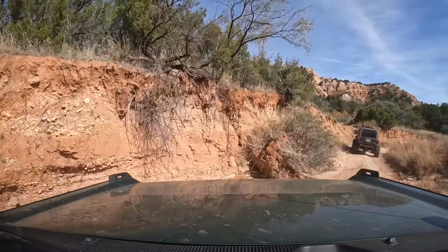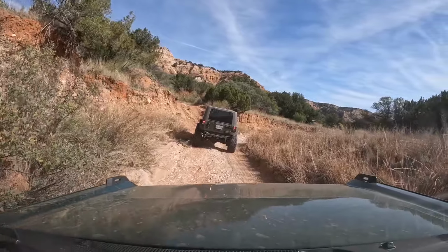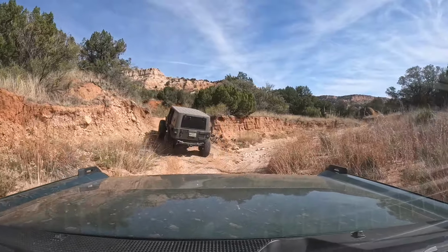Guys, hopefully that drive didn't lull you to sleep. We're about to start Cape de Grace here. We'll be turning left out of the creek bed, and so we're going to get after it. Go, Daddy, go.